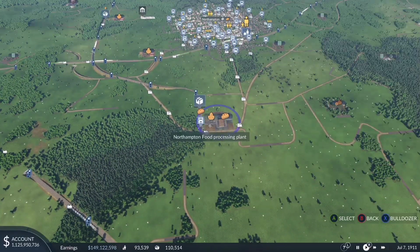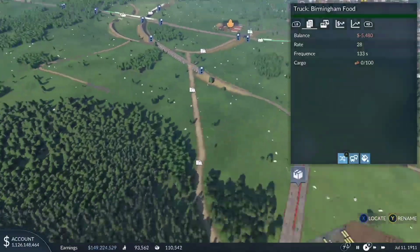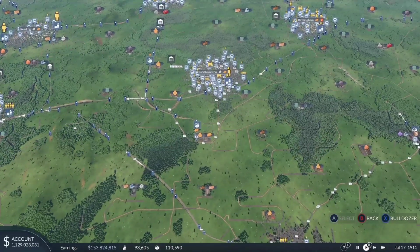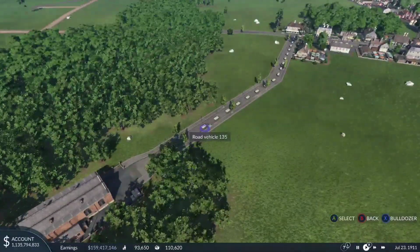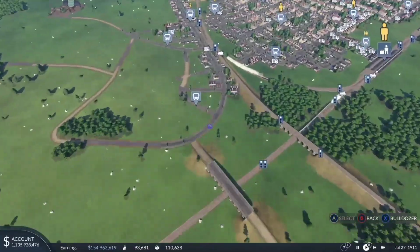I did put trucks on the Birmingham to food once we had finished because I realised it didn't have any. So now Birmingham food has got some trucks. I don't know where they are. Where are the Birmingham food trucks? Where is Birmingham? Birmingham is here. So the Birmingham food trucks are here. Great. They're so close.